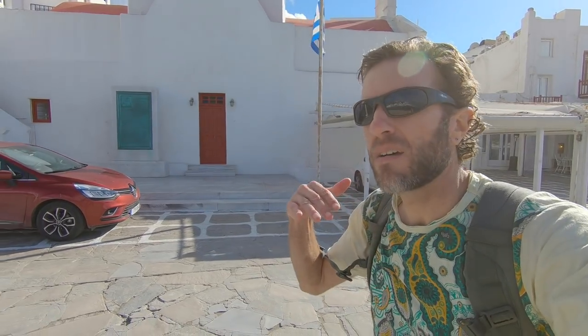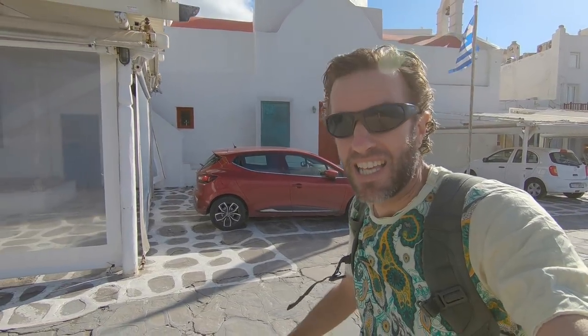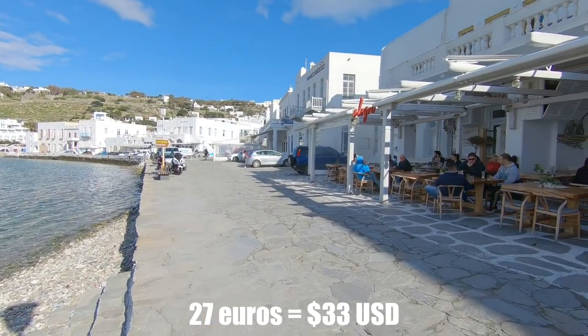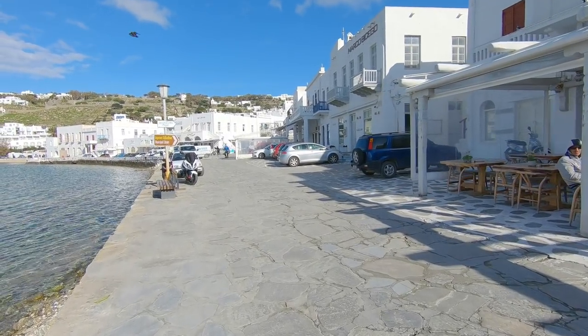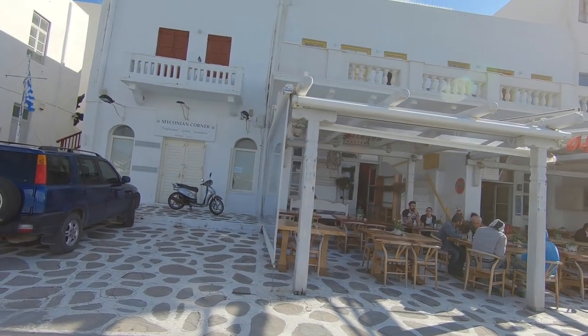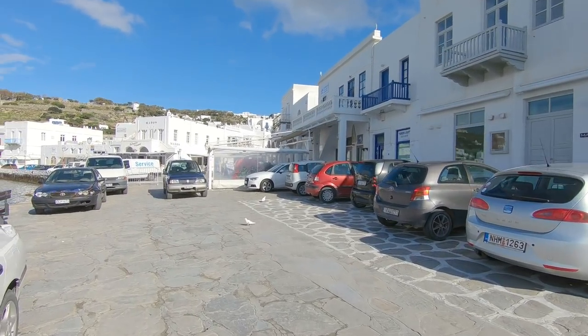Right there is the restaurant that I ate at last night. It was expensive. I had a pork and mashed potatoes, and it was 15 euros. A glass of wine, 7 euros. So with bread and a tip, it came to 27 euros. That's more than $30. But the lady at my guest house said that there's another restaurant here that's cheaper. I'll have to try these other ones, see if they have a little bit better prices. Go where the locals go.